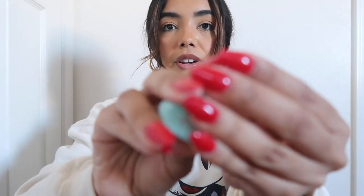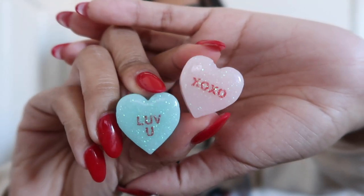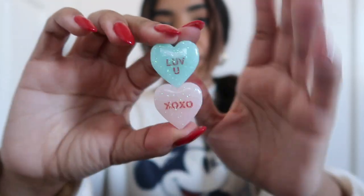I have these two also from Dainty Daydreams Co. Like little sweethearts. It says love you, this one says XOXO, super cute. And I think these look really cute when you stack them together like this for Valentine's Day.